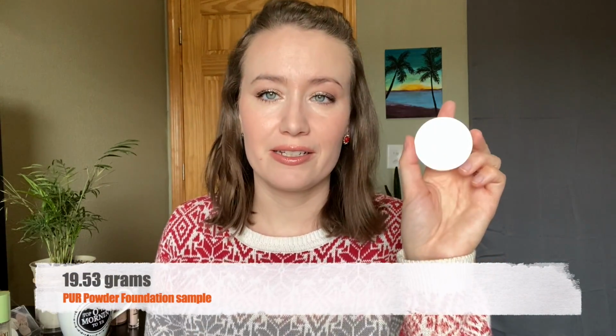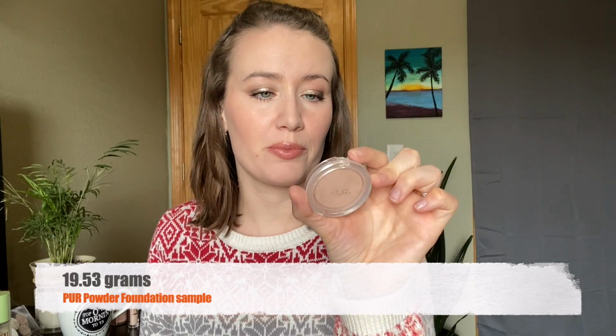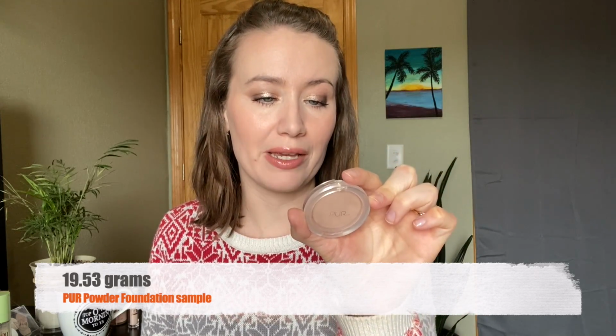For powder, I would like to use up this sample of this Pure 4-in-1 Pressed Mineral Makeup in Light. I've already got a pretty good, decent sized dip going on it.